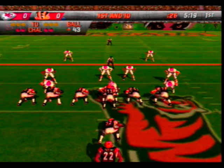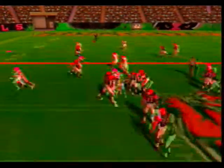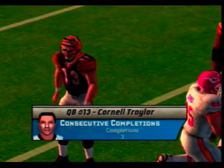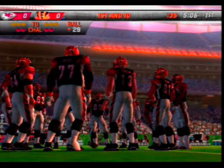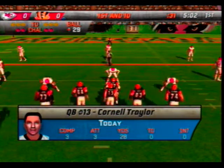Kansas City comes out in their nickel package. Hand it off. They'll go with a play fake. With the pass, number 41 is there on the stop at the 29-yard line. This offense having no trouble moving the ball on this drive. Yeah, and this defense is having a lot of trouble stopping it. They can't seem to key on what they're doing and put an end to this drive. Ball on the 29-yard line.